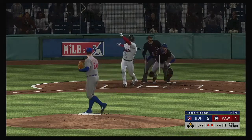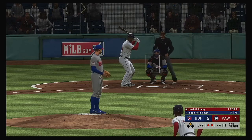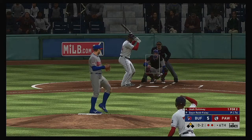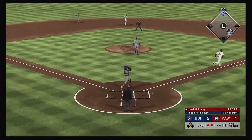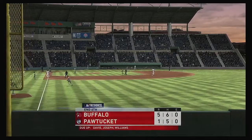Here comes the 0-2 pitch. Got to take advantage of that pitch right there. 0-2 breaker hanging over the heart of the plate. Not going to see too many of those today. Nothing in two count and the pitch. Swing and a miss, got him reaching. And the throw to first ends the inning.